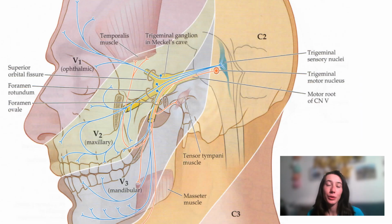Let's talk about the route that the trigeminal nerve takes. So clearly, it's a very hefty image, but let's try to make it as simple as possible. Now, first thing I want you to note is all of the different colors that you see on this image. And just for now, I am not talking about the colors of the lines like the nerves. I'm talking about the colors of green and blue and purple and yellow. These are with respect to the sections that receive information.